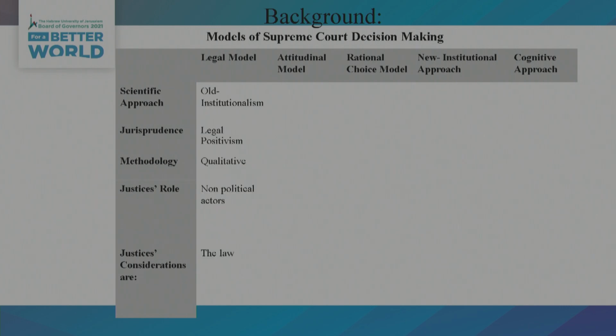The first one is the legal model, with the most obvious answer. What do justices take into consideration? The law. They decide according to legislation and to legal proceedings.